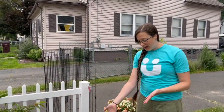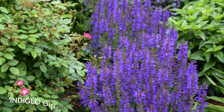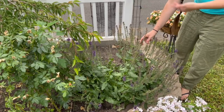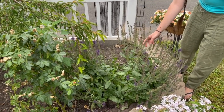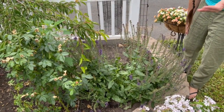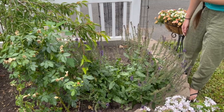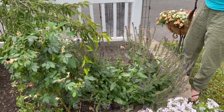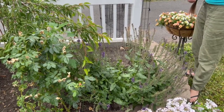Alright, so right in front of us is a perennial salvia from Proven Winners. You can tell that this first round of blooms are spent, so this is a good indicator that it's time to cut this back so that the second flush can occur. So we will be doing that very soon.